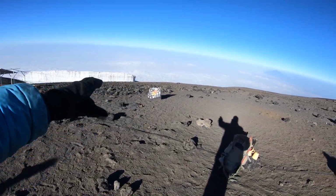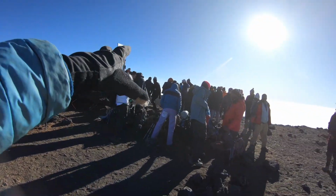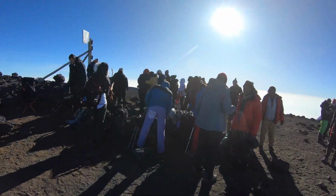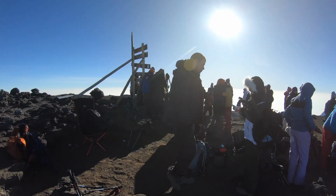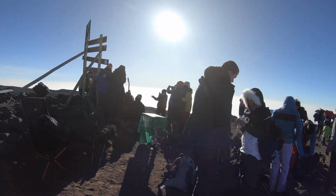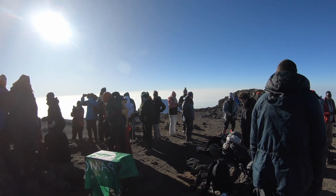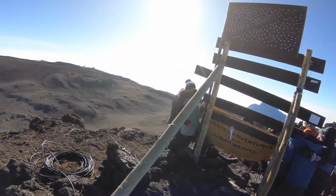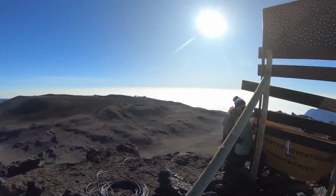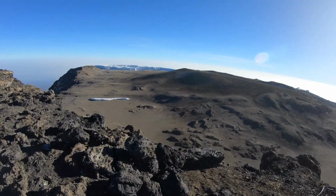And so this is what it looks around like. There's the big glacier you could see here from the summit. And there's the sign right there that everyone gathers around to take pictures with. So as you can see, it's quite a zoo just to take a picture with the summit sign. People wait here for a few minutes to get their turn. And here's what it looks like in the back with some more glaciers.